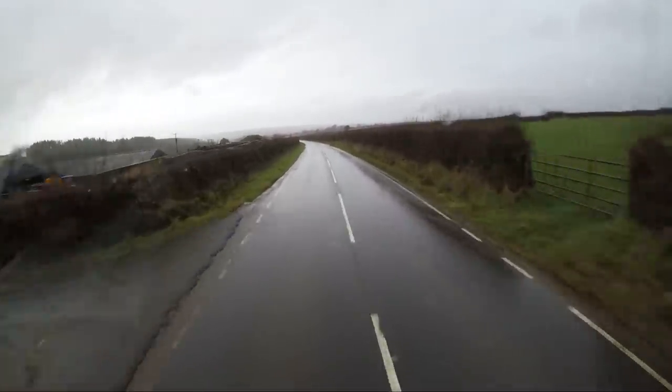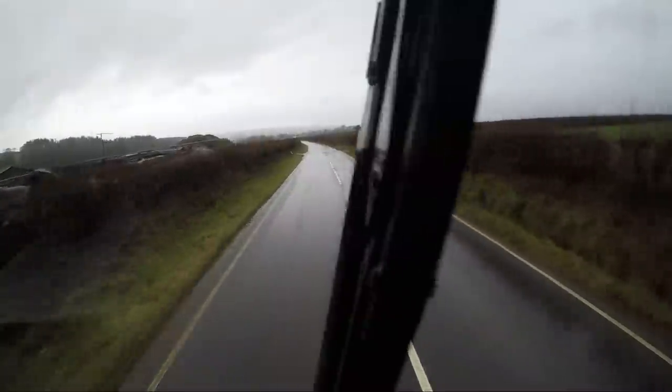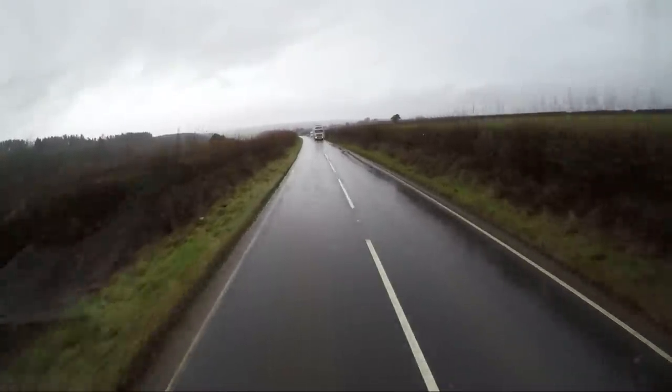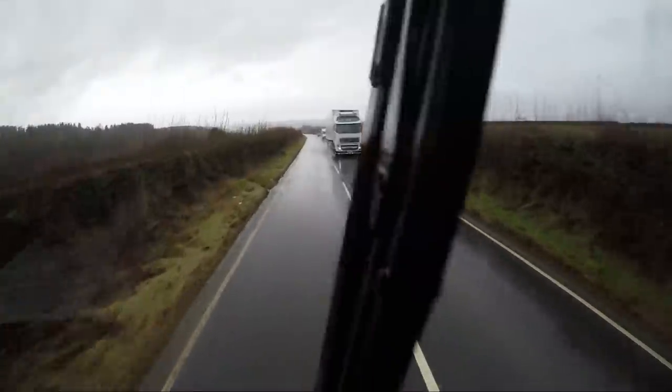So, he's been stuck behind me all the way on these country roads. There's nowhere for me to pull over or allow him through. I'm not coming to a stop to allow him to overtake me. He's just basically being an idiot. So yeah, I'm having a bit of fun slowing down for the corners. But we're coming to the end in about a mile and a half.